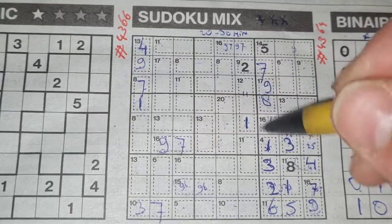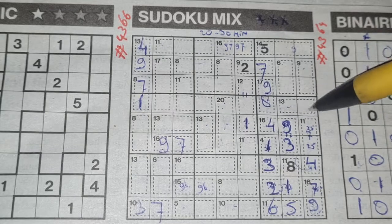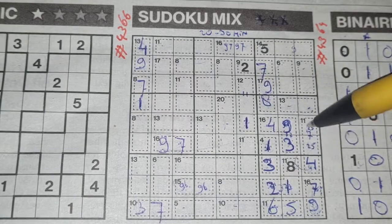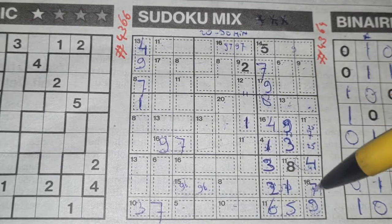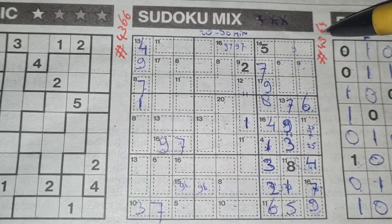So 2 numbers left now in this big square, for the numbers 7 and 6. Here we have 2 and 5. Yeah, 7 and 6 are missing. We have a 7 there, so no 7 there. 7 should be here, and a 6 goes there.